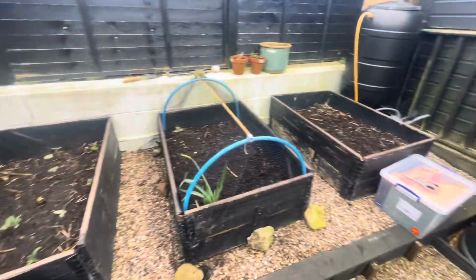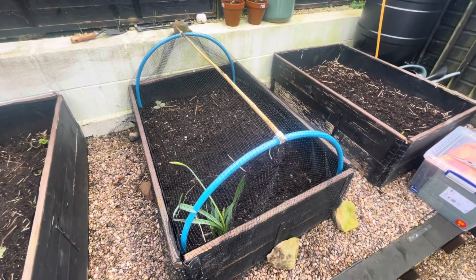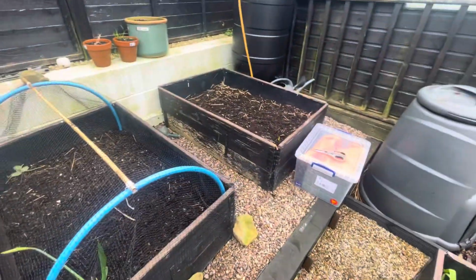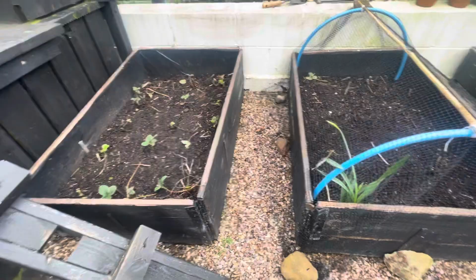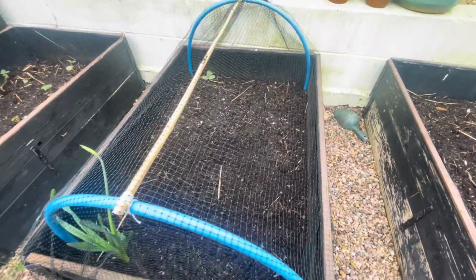Here's my strawberry beds. I've made this today. It's a cloche type thing with netting, and that's because a cat kept going in it, so I've tidied that up. These two beds will also be getting the same treatment. I just need to get more of this blue pipe because I didn't buy very much of it. So that will be getting sorted probably again this weekend. It's quite a simple one. But there is, as yet, very little growth from the strawberries. I might have to get a replacement. Daffodil poking its little head through.